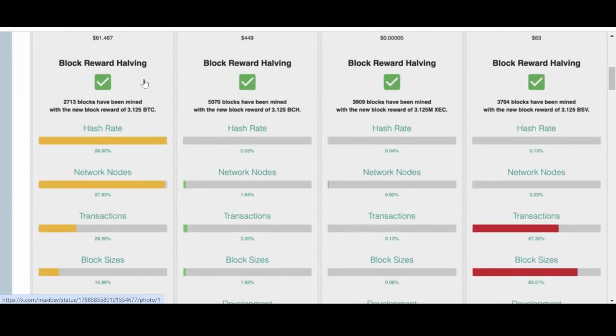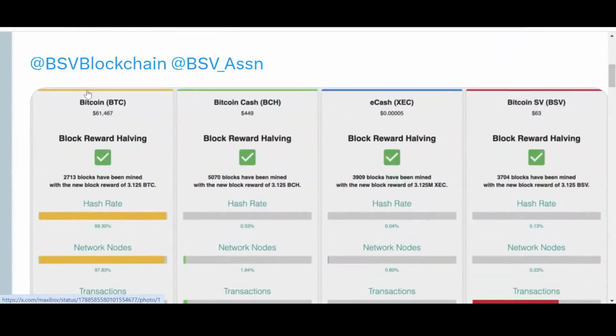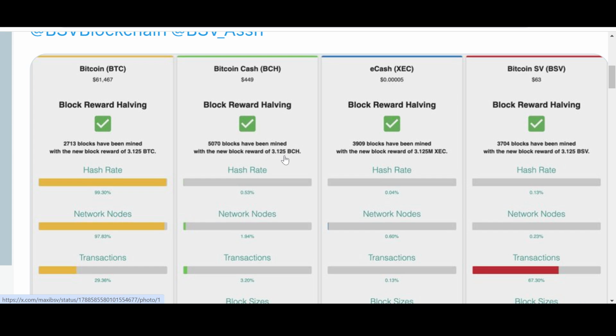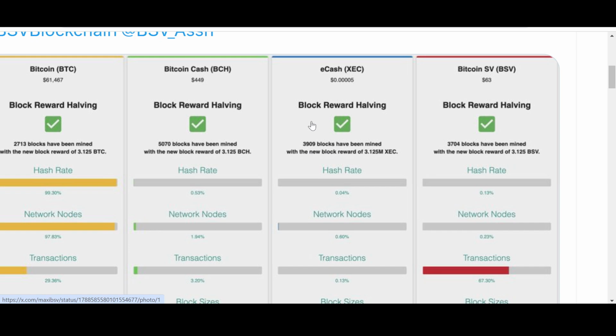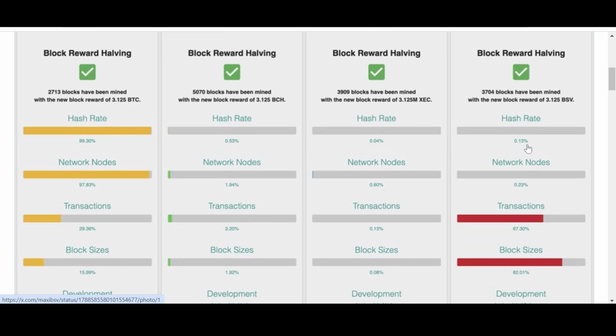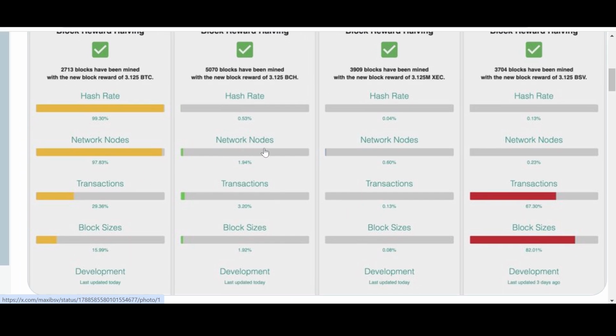Check this out. Now, this is the graphic that Mr. Maxi BSV shared. BTC, Bitcoin Cash, eCash, Bitcoin SV, block reward halving. 2713 blocks have been mined, 5070 blocks have been mined with the new block reward of 3.125 BCH, and Bitcoin reward of 3.125. Block reward halving, 3,909 blocks have been mined with the new block reward of 3.125 million XEC. As far as BSV is concerned, guys, 3,704 blocks have been mined with the new block reward of 3.125 BSV. Cool. Check out the hash rate 99.30, hash rate 0.53, hash rate 0.04, hash rate 0.13%, network nodes 97.83%, network nodes 1.94%, 0.60%, 0.23% BSV.